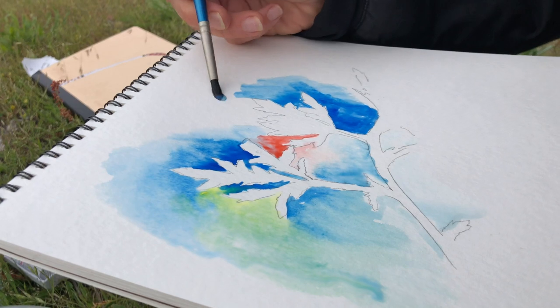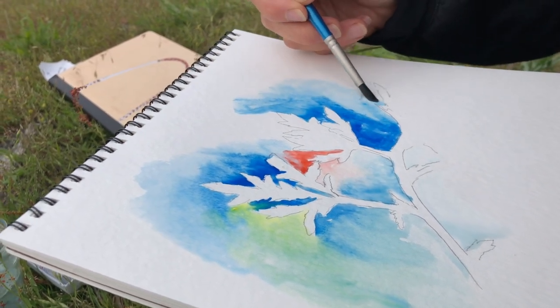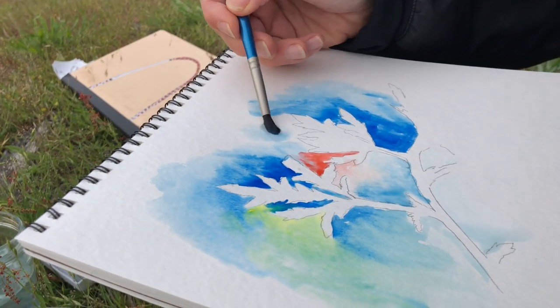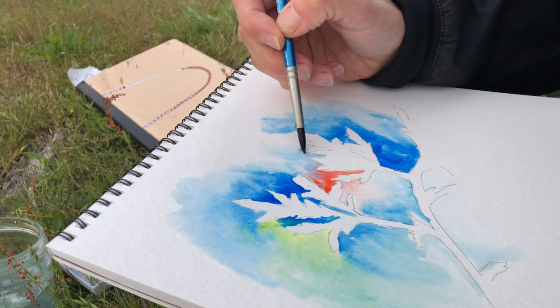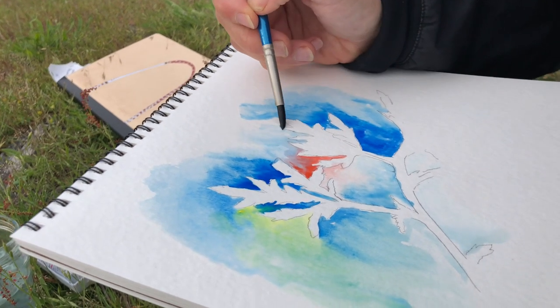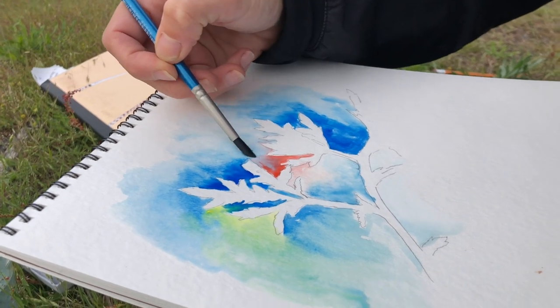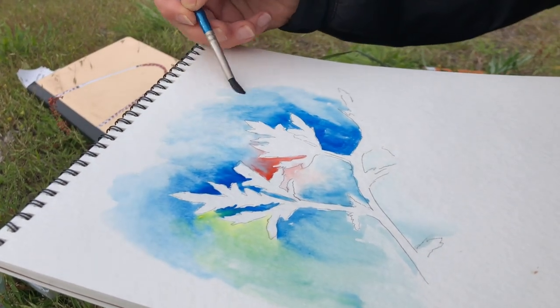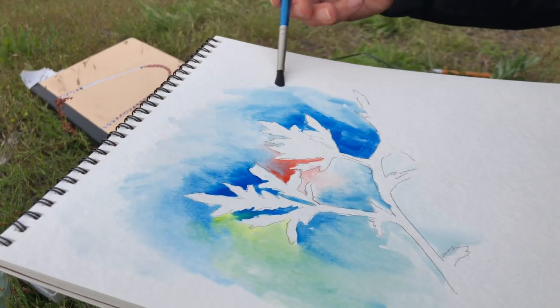Now you see that I'm in a kind of a dry area of the paper. You can try working with both wet and dry paper. Wow, I really like this. Beautiful.